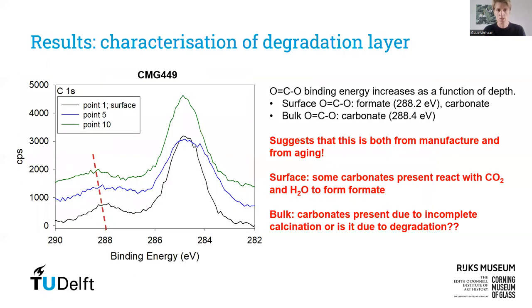Further investigations of the data showed a slight increase in the binding energy of this peak as a function of depth, as can be seen in the figure to the left. We observe formate and carbonate close to the surface and carbonate in the bulk glass. It is important to note that the identification of carbonate extends the depth of the alteration layer, so we do observe it in the bulk glass. The shift of formate to carbonate is represented by the shift of this shoulder peak, highlighted by the dashed line.